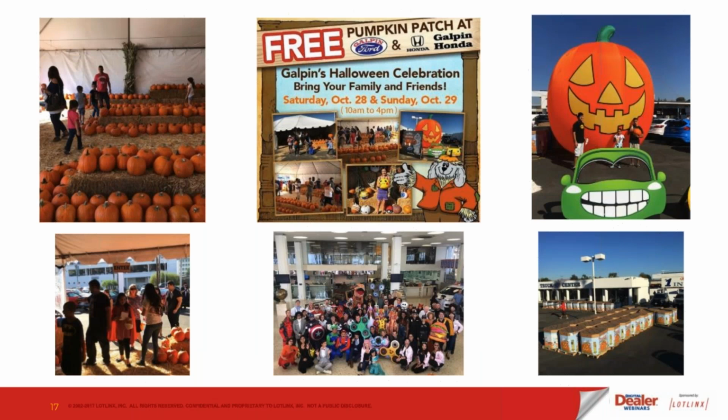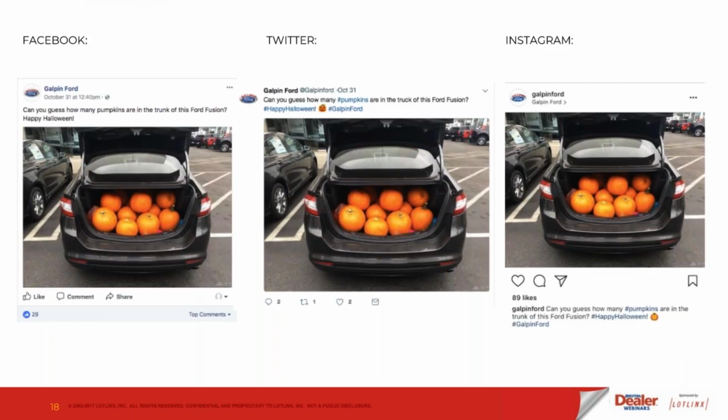They put together a free community pumpkin patch where they gave out 4,000 pumpkins to the community. That's amazing. In addition, they had a spooky themed car in each of their showrooms along with candy so kids could go trick-or-treating through all of Galpin's dealerships. I spoke to them and asked, what did you see as far as business? And they said they saw a sales uptick. It was a slight uptick for them. So it's working, and it's driving traffic.